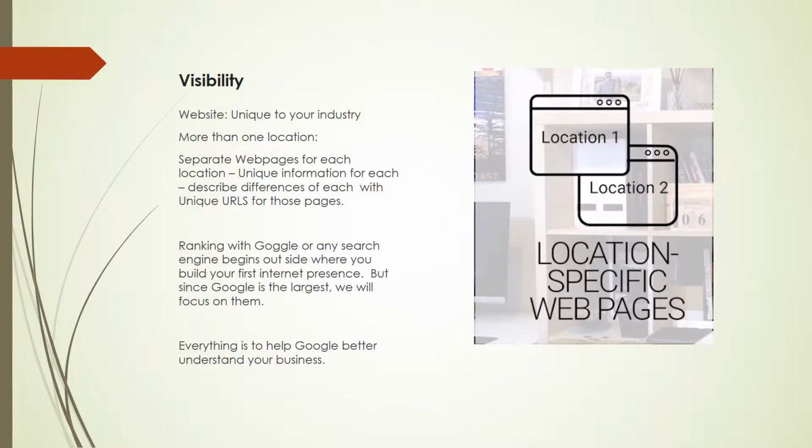Your website is your first action toward visibility on the internet. You want it to be unique to your industry. If you have more than one location, you need to separate the web pages for those locations, and you need each of those pages to identify and describe the differences between your locations. You also need unique URLs so that they can easily identify the page, the location, and so that they know the differences between the two.